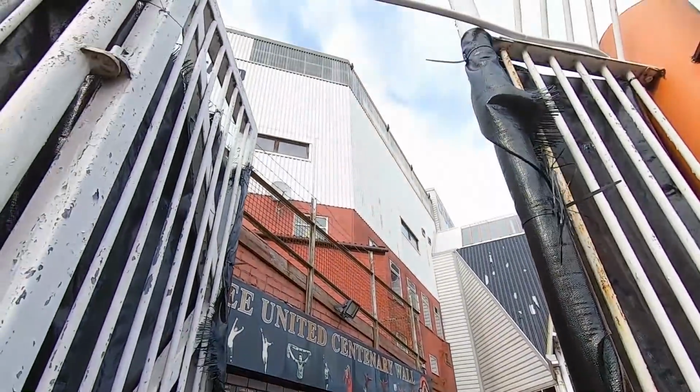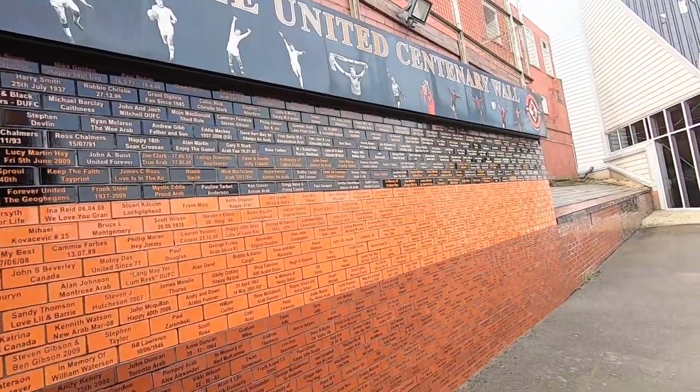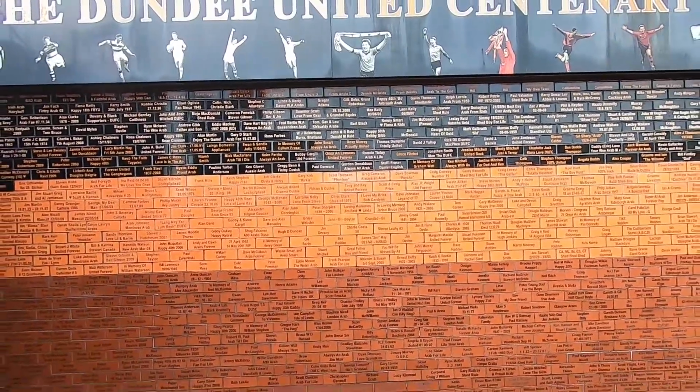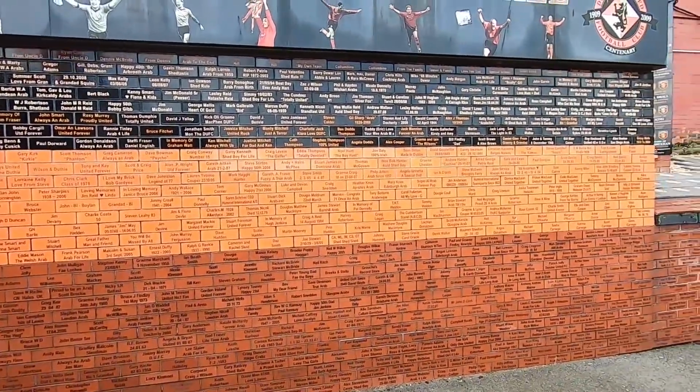Before I tell you about the history and their link with Barcelona, I have to try and get in the front of Dundee United, Tannadice Park. Here's a wall where I guess you can have your name engraved. Dundee United have actually played 4 times against Barcelona in competitive European competitions. And listen to this, not only have they played them 4 times, not only are they unbeaten, but they have a 100% record. In all 4 of those competitive games against Barcelona, they have won.